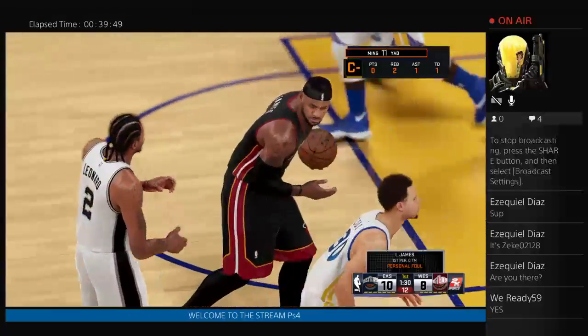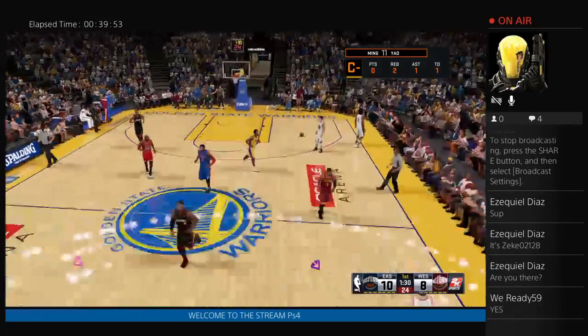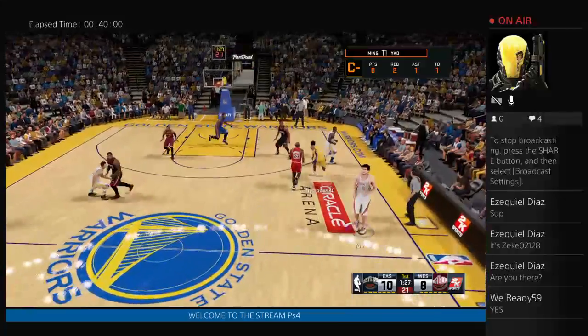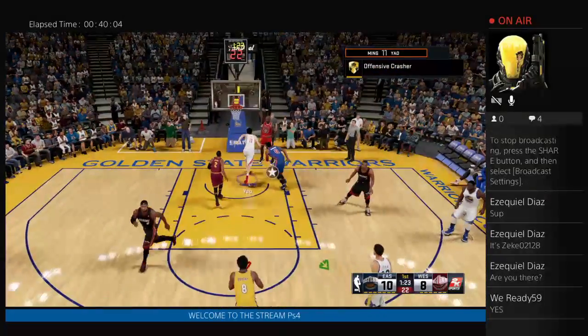LeBron with a screen on Curry. And there's the whistle. Illegal screen. Yeah, good call there. I mean, feet clearly moving when he set the screen. And he lowered the shoulder, too. They were going to get him there one way or the other. That was an easy call.